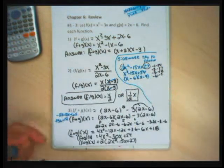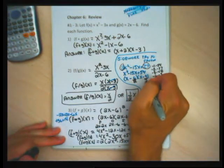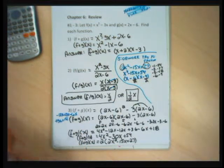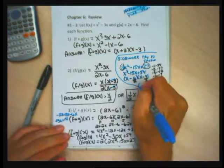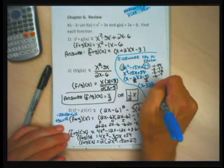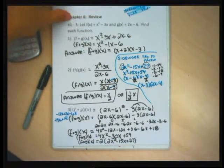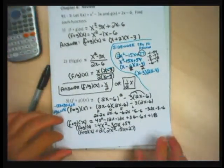I need to finish up my bottoms up. I started off multiplying by 2. I'm going to end up dividing by 2. First parentheses, x minus 6 over 2, I'm going to write as x minus 3. Second parentheses doesn't reduce, so I bottom up. I'm going to have to write my answer on the next page here. I'll just make my answer go lower.